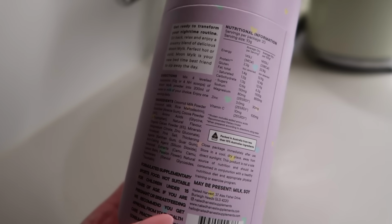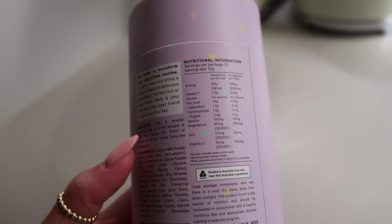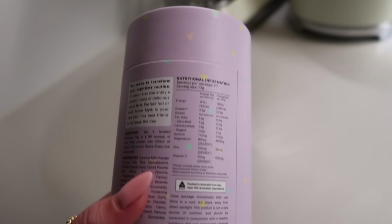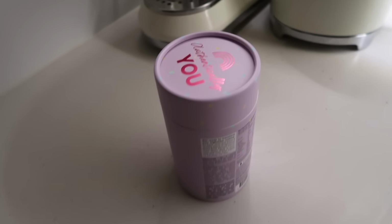As you guys know, you're not allowed any sugar in the cleanse, but I've been having this because per serve there's 0.6 grams of sugar, so that's honestly nothing, and I've only just started having it this week because honestly my sleeps are the best when I have this. Technically you have 4 scoops of this, but I've just been having 1 or 2, and I feel like it's been a really good amount.